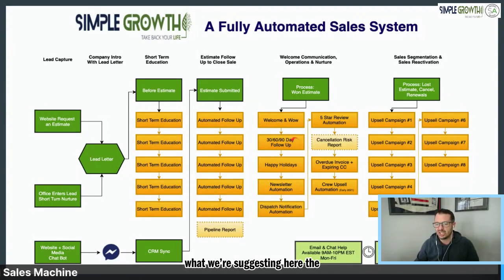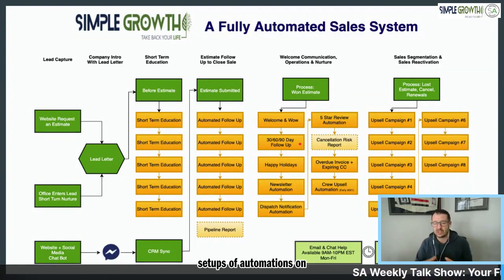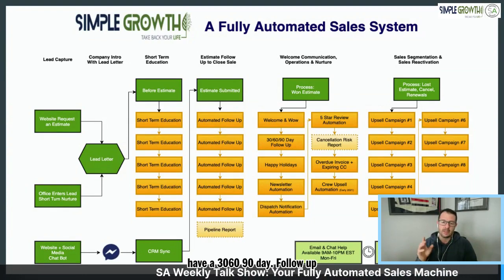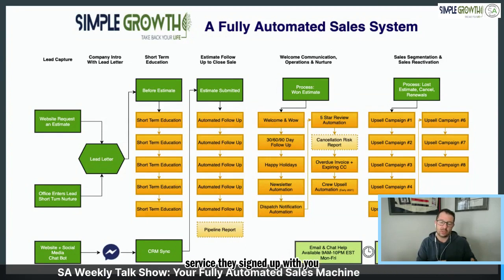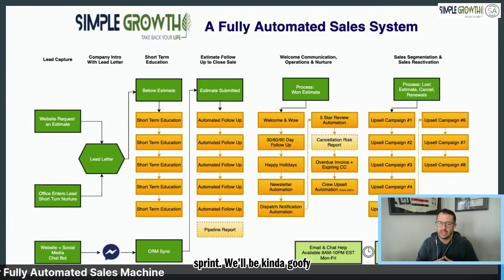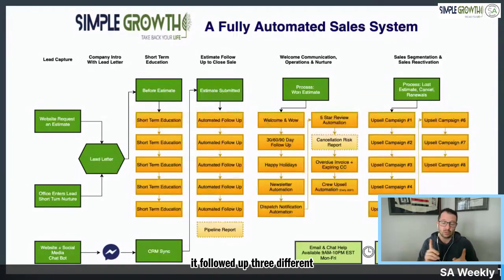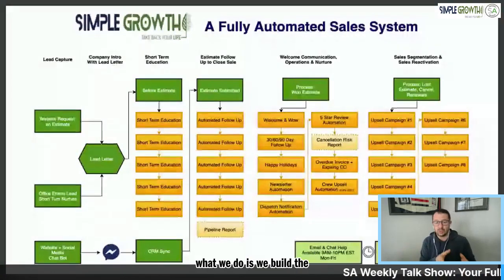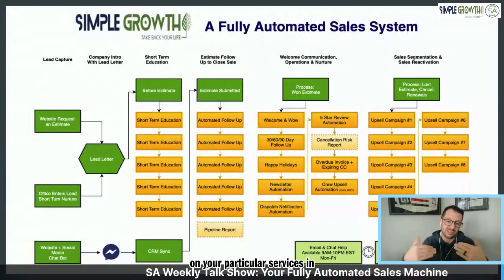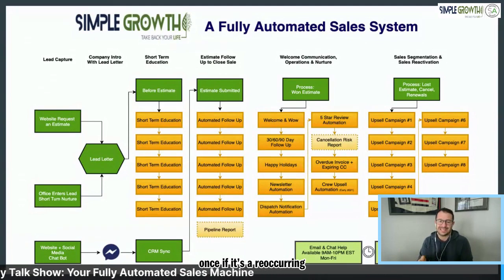So what we're suggesting here, the way we've done it in our setups of automations on Service Autopilot, is that we have a 30, 60, and 90-day follow-up. But what if somebody's first service they signed up with you was a one-time cleanup in the spring? Well, it'd be kind of goofy and it would look automated if it followed up 3 different times. So what we do is we build the logic in the automation. So if it is a one-time service based on your particular services in your instance, we follow up once. If it's a recurring service, we follow up at 30, 60, and 90 days.